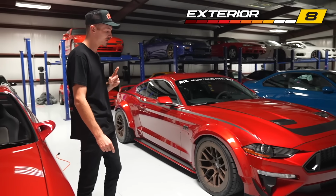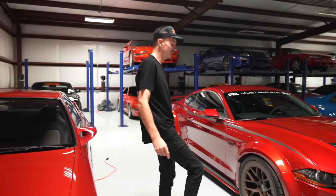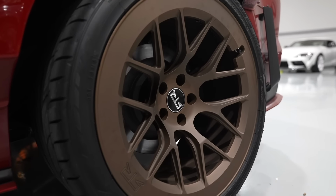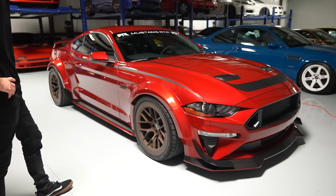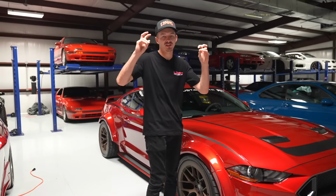It would score higher for me exterior-wise if, the wheels are just, the color's a little bit matte for me, and I feel like it would feel more me if I had on like some JDM wheels or something. Performance-wise, it's essentially stock as it would come from the dealership with the RTR package. So it's really good. I'd probably give it like a 7 out of 10.